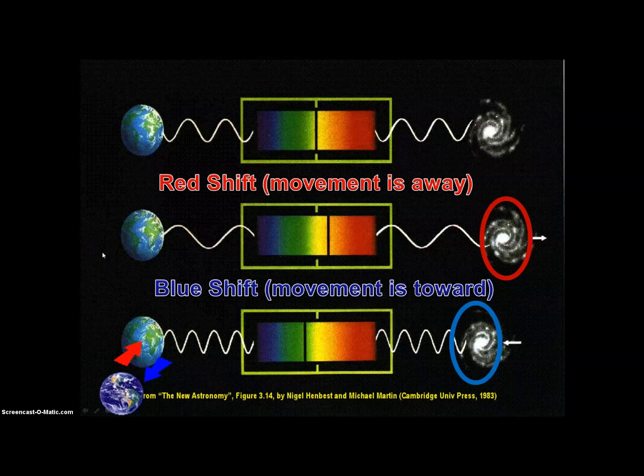All right, so hopefully that video helps you to answer number 15, explain how redshift is evidence that the universe is expanding. Again, just to sum it up, because most of the galaxies in the universe are in redshift, meaning they're moving away from us, it supports the fact that the universe is expanding. And not just expanding, but expanding at high rates of speed. What would cause the universe to expand at high rates of speed? Most scientists believe that it's the Big Bang Theory.